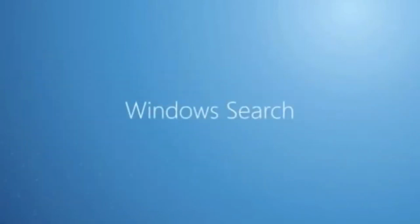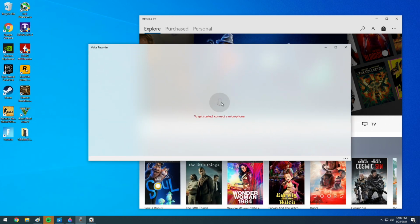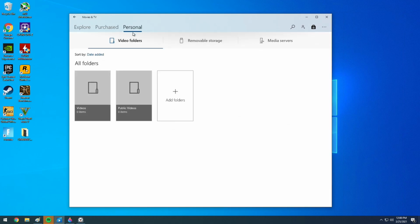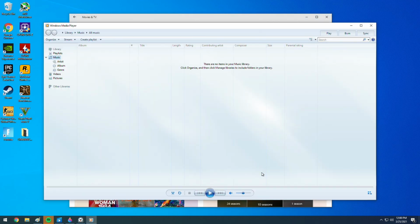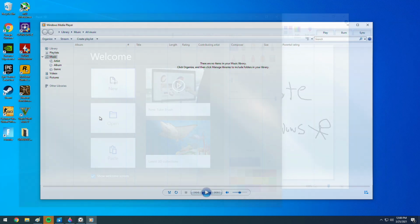My number 4 pet peeve about Windows: terrible default apps that never change, or if they do, it's for the worse. Who uses Movies & TV as their main video player? And then by default, the only other one installed is Windows Media Player. What is Windows Media Player still doing in there? It's the old one, from like Windows 7. It doesn't even make sense.